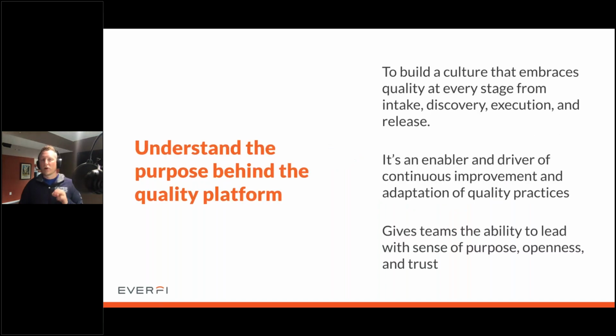But we need to understand the purpose really behind this quality platform. We're trying to build a culture that embraces quality at every stage, right? Remember I talked about this before: intake, discovery, execute, and then release. This platform basically embraces a lot of that, but it's also an enabler and it drives continuous improvement and adopting quality practices, but it also allows you to adopt new solutions by kind of thinking outside the box. Think about what you're doing today. Is there a solution out there that could actually make it a little bit better, more efficient? The platform allows you to do these type of things.